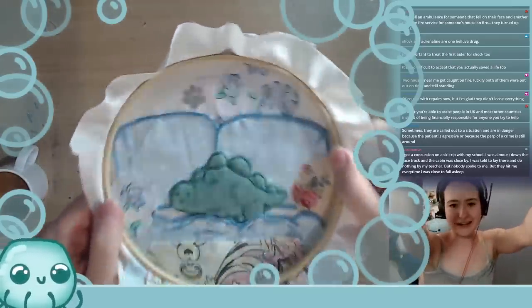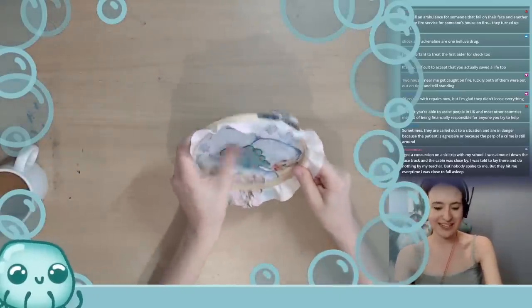Also, he has a little outline now. He's getting there, and he looks ploofy. Looks nice and ploofy.